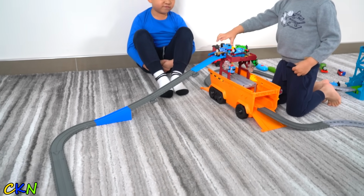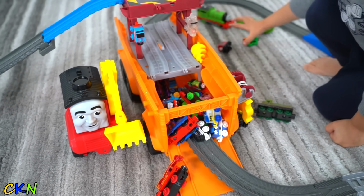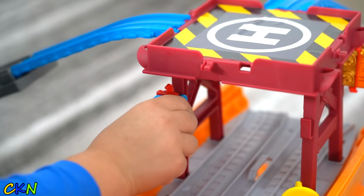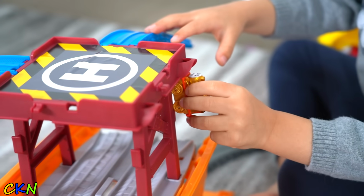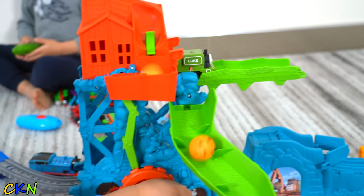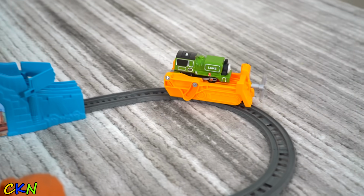Stefano is a transport vehicle and track set all in one. You can fit over 40 Thomas and Friends engines inside. What? You can hang them there? Whoa!